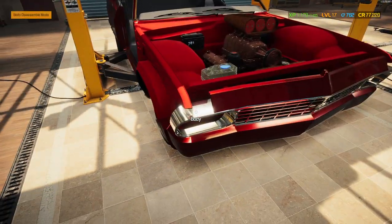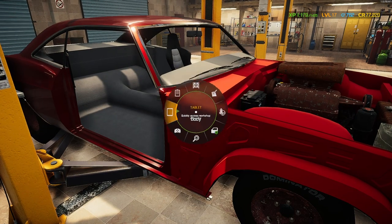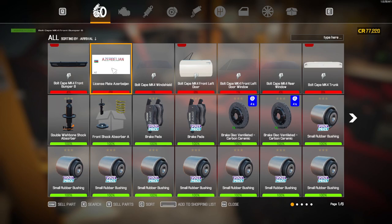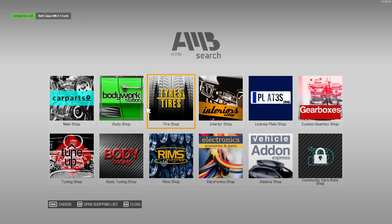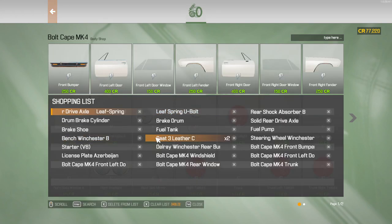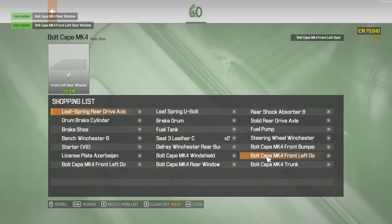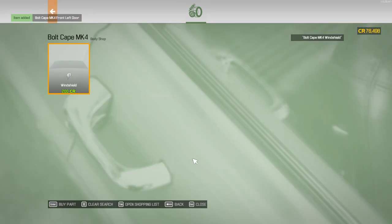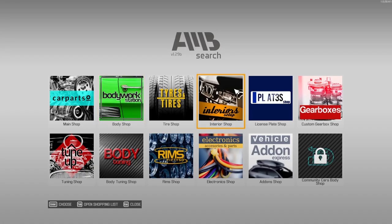Well, no matter. Kinda used to it. Right. Body workstation, bulk copy, MK4. Rear window, this, license plate. I think we can do license plate later.